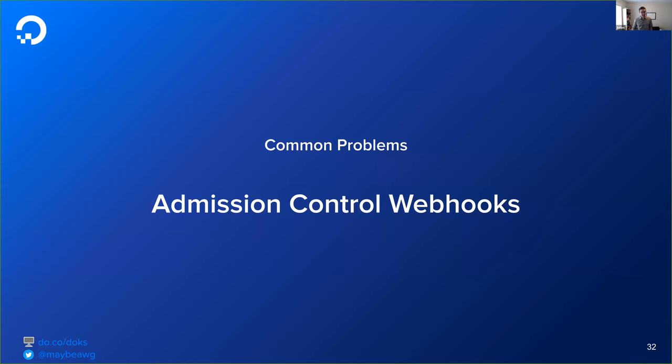I've saved the big one for last. This is probably the most common problem we see in Kubernetes upgrades to this day. It's a problem with admission control webhooks. And these problems are possible in any environment with any upgrade process. So I'm going to spend a bit of time on them because I think this is a problem that's been a big pain for us and a lot of people are likely to hit.